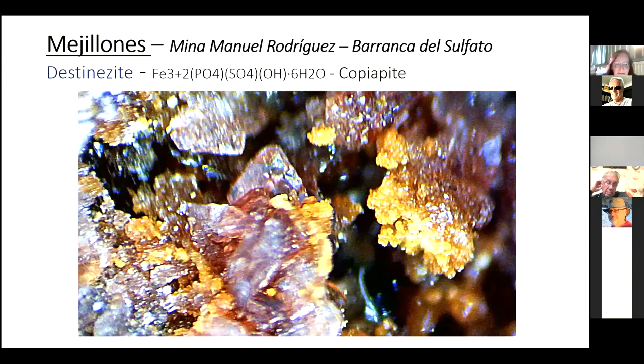Moving further south, we come to Mejillones district, further down the coast. We've got the Barranca del Sulfato and the Manuel Rodriguez mine. We have, I think it's a Belgian type locality, Destinésite. It's an iron phosphate sulfate. They're better than the Belgian ones, I believe, and they form winy brown crystals there, actual crystals. You see some there with copiapite in association.